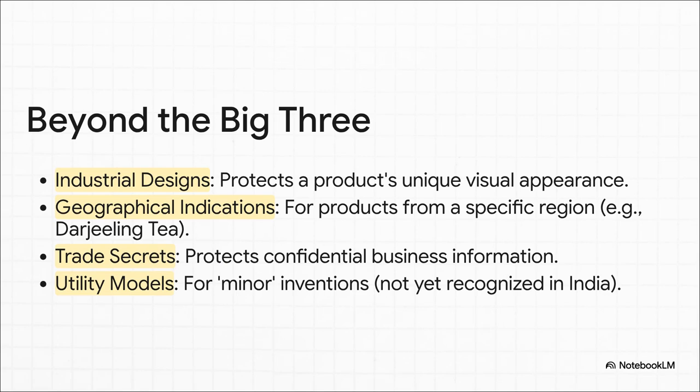But hey, the toolkit has more than just 3 tools. There are others. An industrial design protects the unique look and feel of a product. A geographical indication, or GI, is for things famous for coming from one specific place. Think Darjeeling tea or champagne. And then there are trade secrets. This is for the stuff you want to keep under lock and key forever, like the formula for Coca-Cola. It's a surprisingly deep toolbox.